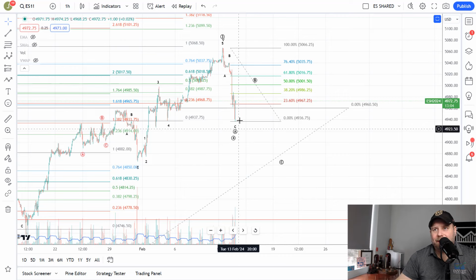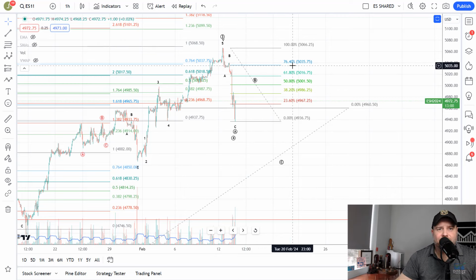So again, primary count ABC to the downside, and then we have yesterday's low and 50.35 as our key levels should they take an alternate path.